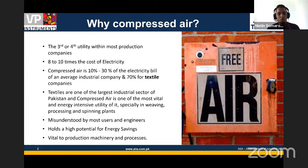As you all will know, textiles is one of the largest industrial sectors of Pakistan, and compressed air is one of the most vital and energy intensive utilities of these textile industries. And then especially in weaving processes and spinning plants.